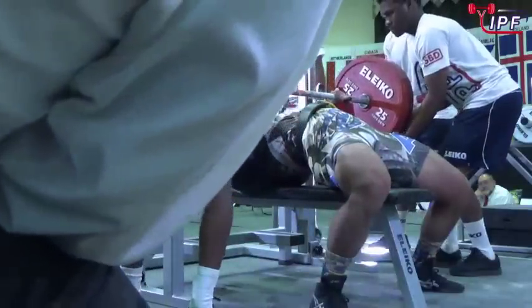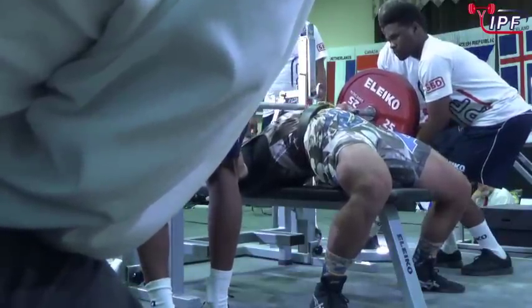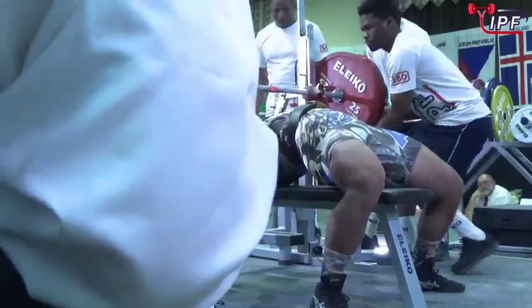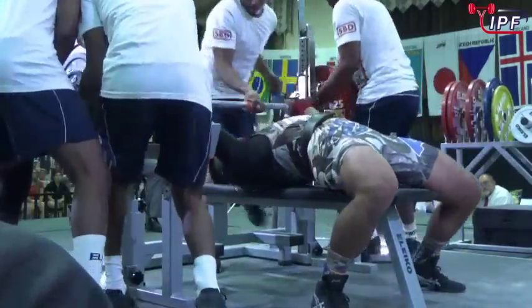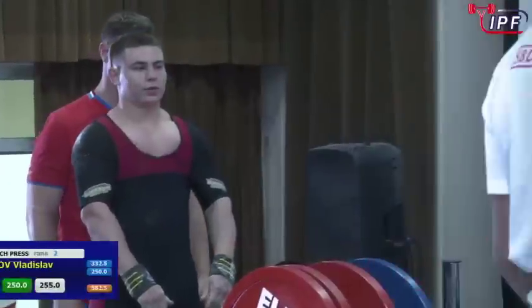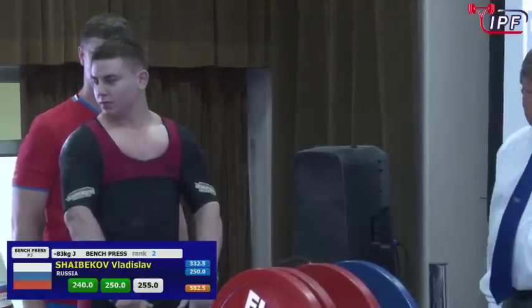The next is Vladislav Shebekov from Russia. And your teammate, so he's coming out for 255. He already did his personal best on second attempt. Hope he's gonna have this one. So now 255. Let's see when he takes that bench and sets up. If you want to talk us through it. So he's standing on the side. He's ready to go.